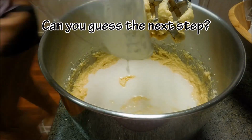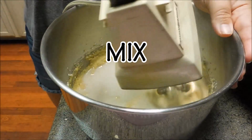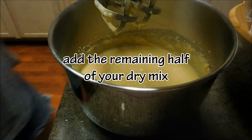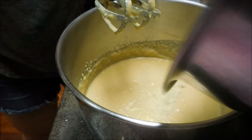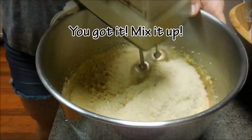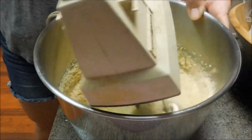So of course you're going to mix this again. Once this is all combined really well, that's when you're going to add the other half of your dry mixture. Just go ahead and dump that all in there. Mix it up till it's nice and smooth. You just want to make sure there aren't any dry bits on the side or anything.